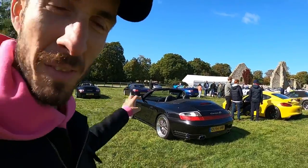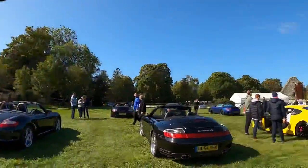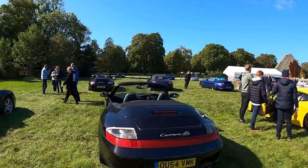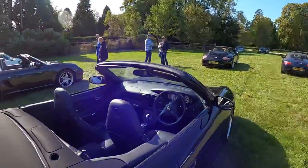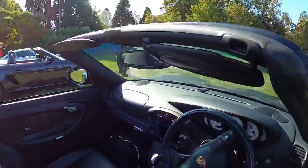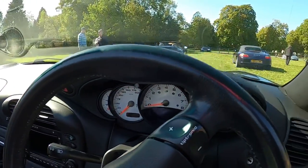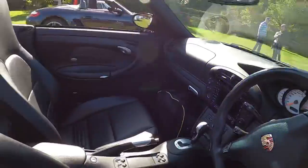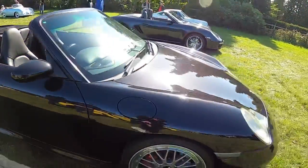Even though I've got the same car, it's always different when you see other people's car rather than yours, because you're going to be biased. But when I see other people's, I'm always sort of with the same feeling and the same notion. I do like them, and that's also got the Tiptronic again, quite similar to mine. Tiptronic, the original PCM, and the wide dials like mine, but without the sports seats and the BBS wheels.